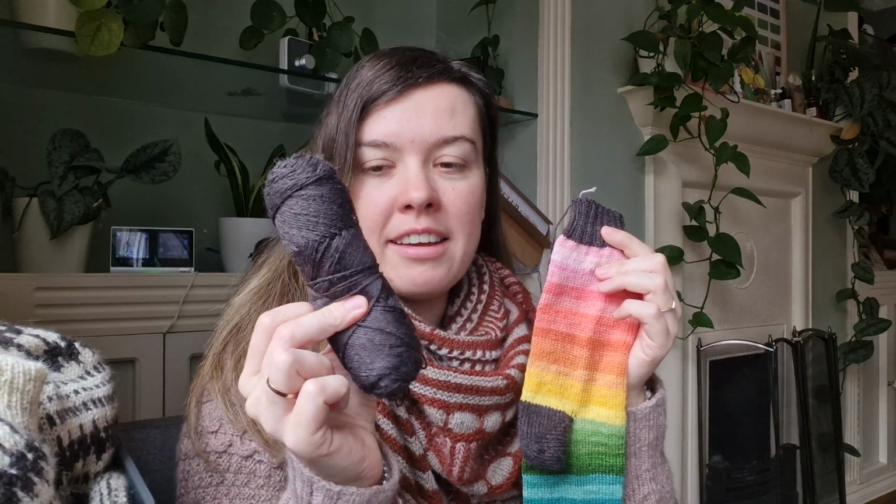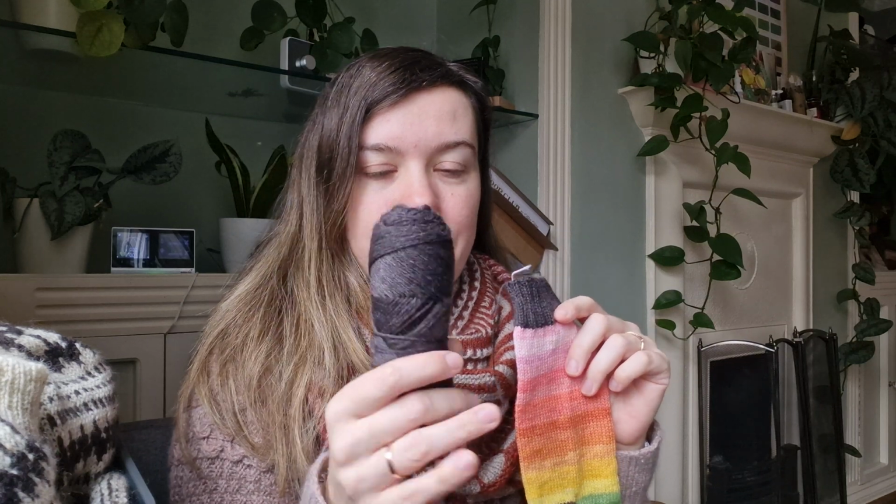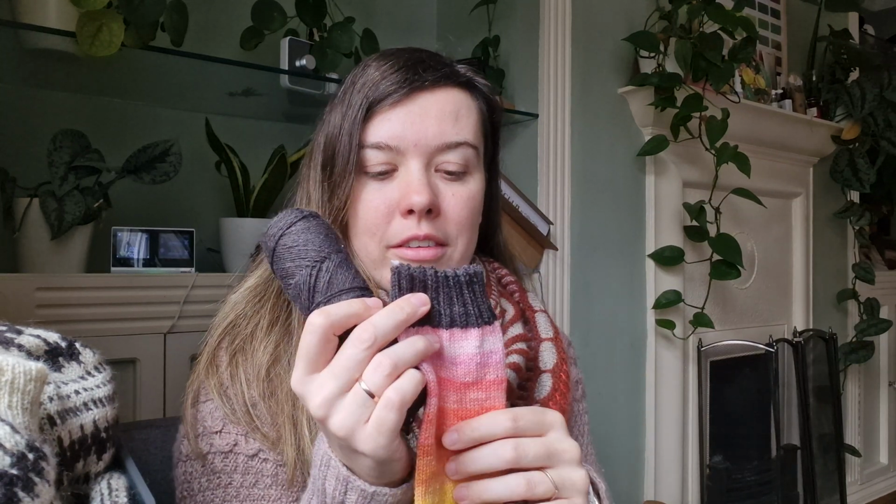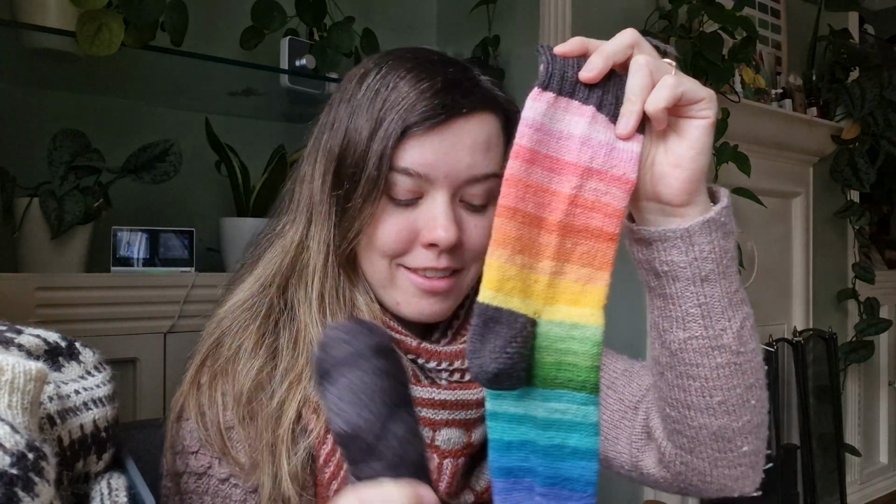So for the contrast colors, I am using Filcolana Arwetta, which is definitely my favorite yarn. I love it for socks in general, but especially for heels, toes, and cuffs. It comes in a million colors, and yeah, I really like these.